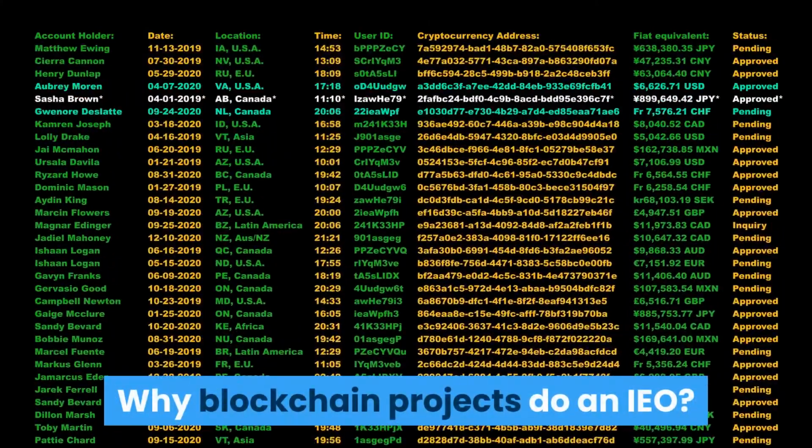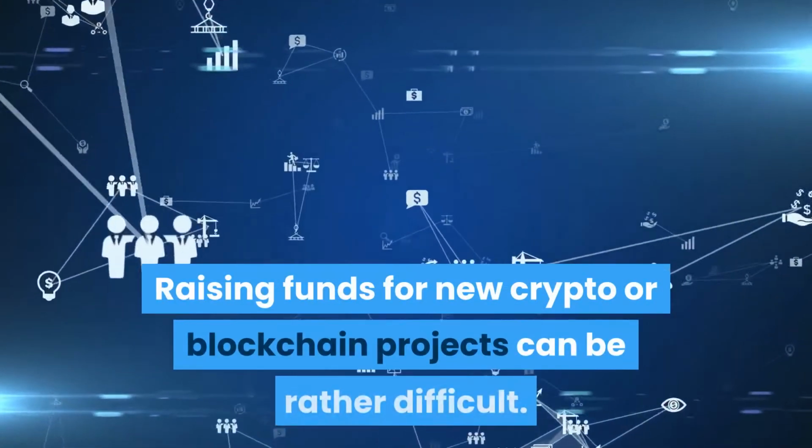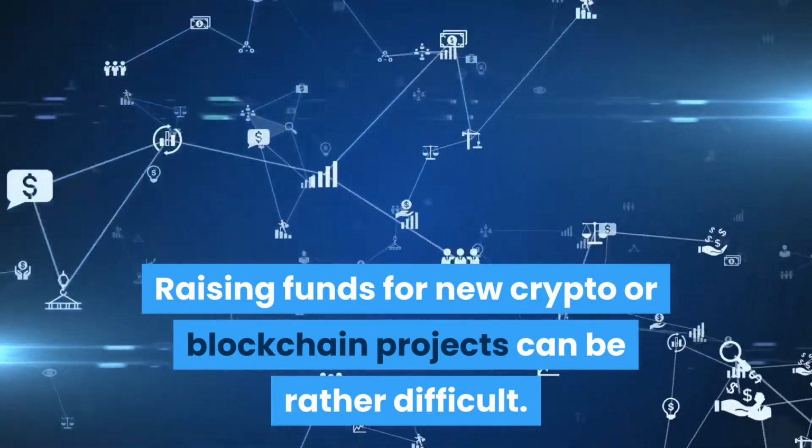Why do blockchain projects do an IEO? Raising funds for new crypto or blockchain projects can be rather difficult.